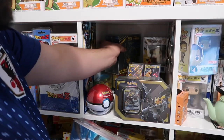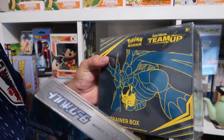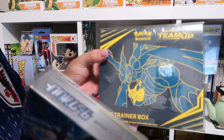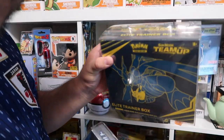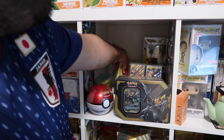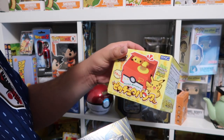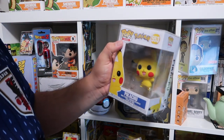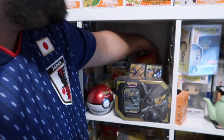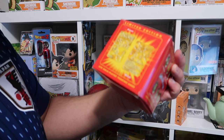And of course, the beautiful Team Up Elite Trainer box. So happy I still have this in my collection. Behind that, I have this little Japanese piggy bank, the little Pikachu edition. Also have the Funko Pop, this little Pikachu right here. And then under that is this really, really old golden card, limited edition, gold-plated card.